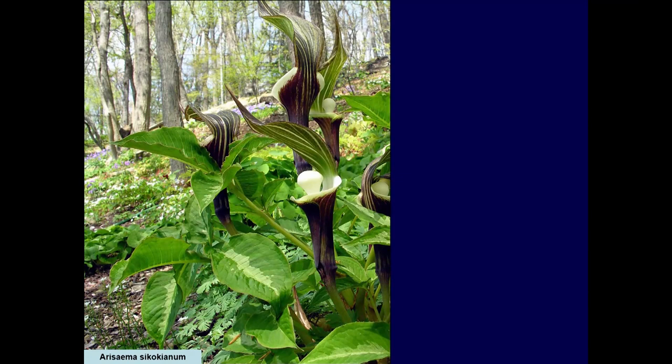Aroids are very much in vogue, and this is everybody's favorite, Arisaema sikokianum. You can see it flowers early, has this beautiful white spadix, and then the chocolate brown and green spathe. It's an infuriating plant because it will not make offsets. So you're basically stuck with what you've got, and the only option is to grow it from seed.